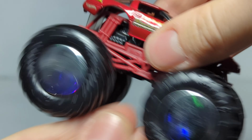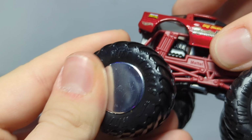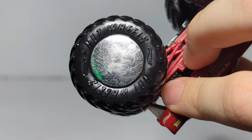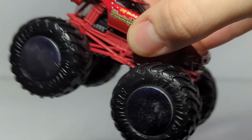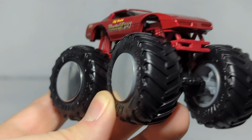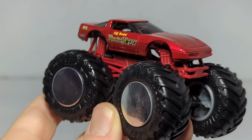And then of course, as I pointed out, there are the super duper reflective rims. My fingerprints have already smudged them up really bad. I'm gonna wash this thing before we close out the video so you guys can see what the real chrome looks like. But you got those super chrome rims, which look really cool. And yeah, there you go. That is Cliff Starbird's Monster Vet.